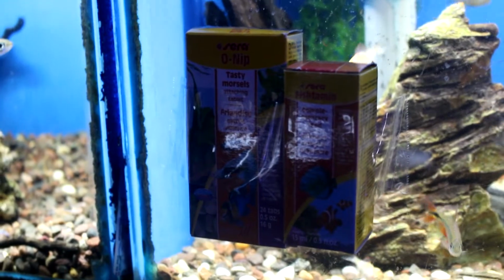Now, I've got a spotlight product that I want to tell you about this week. So if you'll come with me, I want to show you two things that I think will help you with your fish keeping. Okay, so I have two spotlight products this week, but both go in tandem with one another, and one of them goes with every food that you feed your fish that you're not doing right now, and that is the vitamins, Sarah's Fishtamin and Sarah's ONIP.